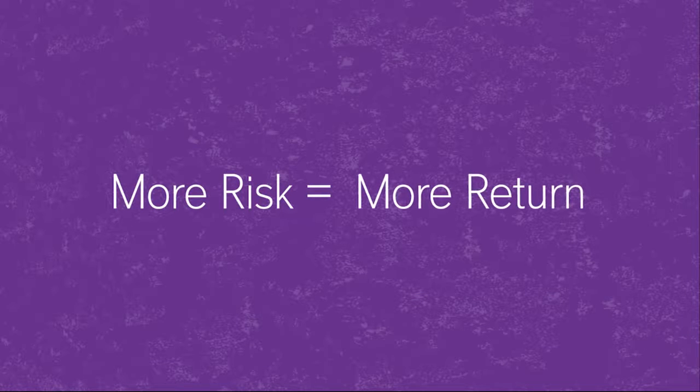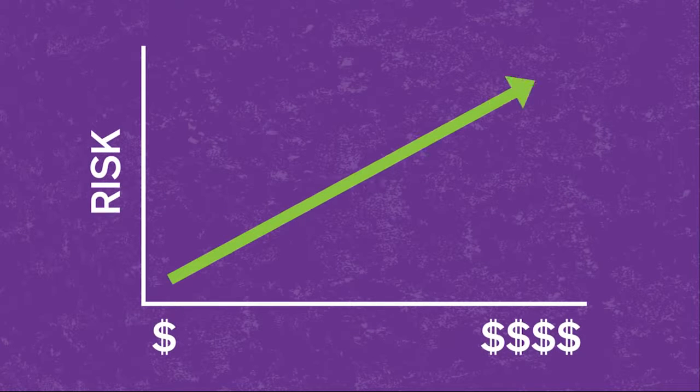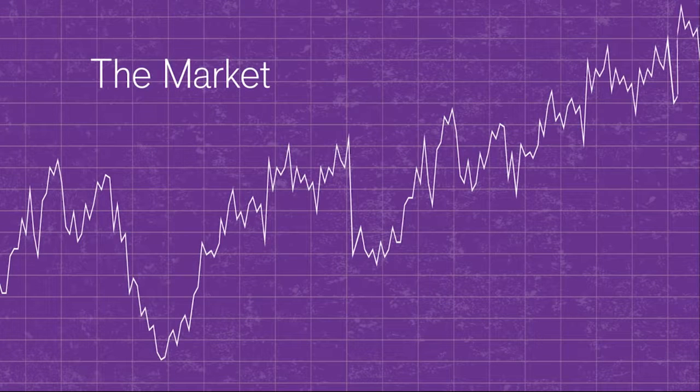So how do you do it right? Most of us understand that if we take more risk, we expect more return. Let's look at the math. The line shows us that for any given level of risk, we can expect a certain rate of return. More risk, more return. The challenge, as you may be aware, is that markets don't move in a straight line.